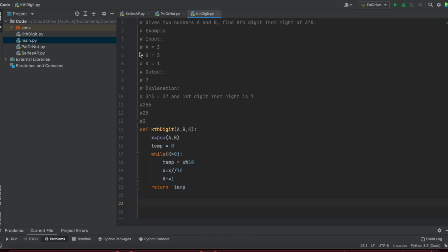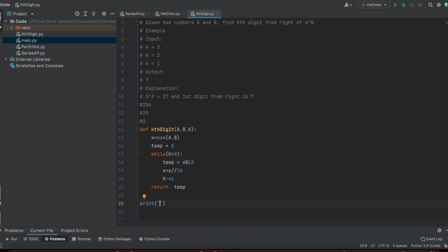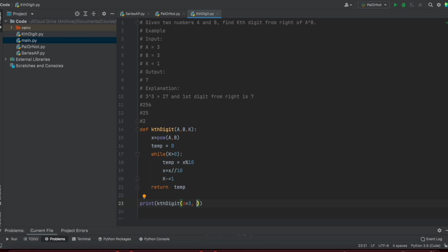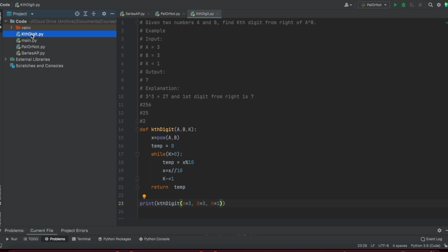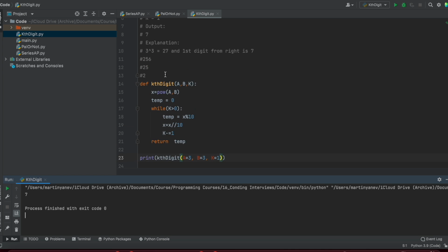Let's test that out with the example that I provide you here. So first let's write a function kth digit, and here we need to pass 3 parameters: a equal to 3, then b equal to 3, and k equal to 1. What I would expect here is that we would get 7. Let's see our output console, and you can see that here, guys, we're getting 7, and this is exactly the first digit from left to right of 3 to the power of 3.